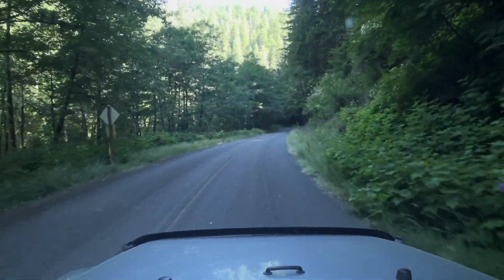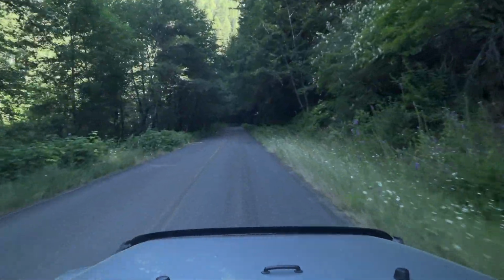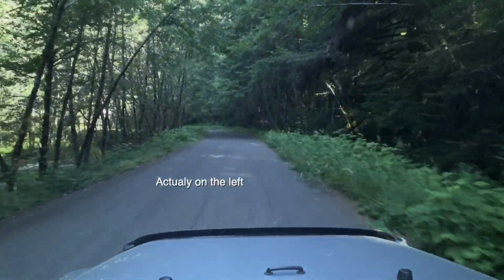We're going to come down here 5, 6, 10 miles or so and take a right turn and go up and see Clarence Creek Falls. The Trask River is on our right.